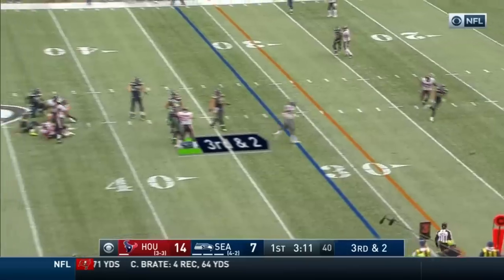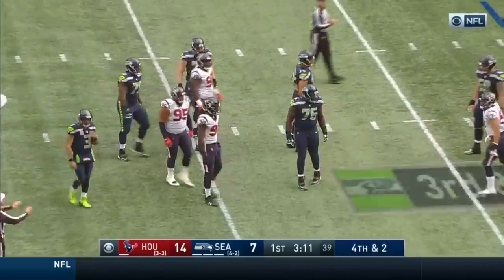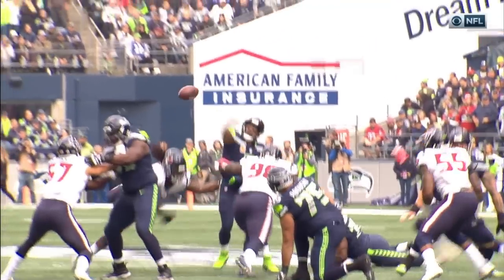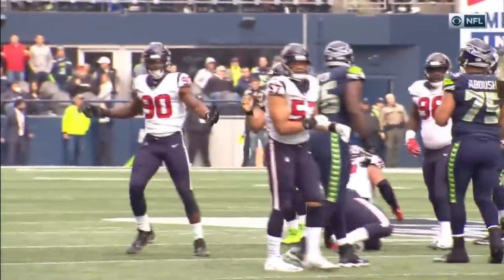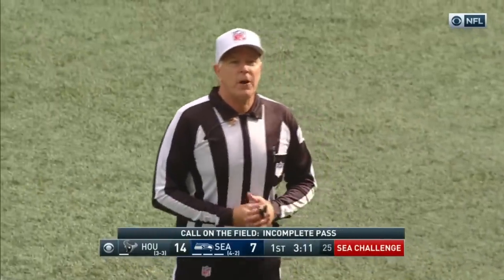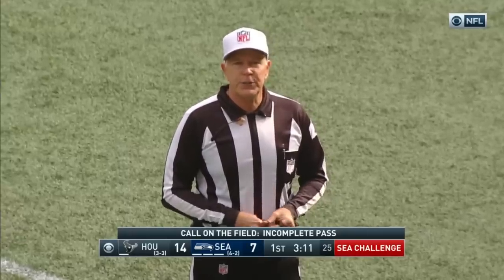3rd and 2. A lot of traffic around the quarterback, and that was tipped, and Wilson got it out. It is incomplete. And wow. Clowney is saying with that play that it probably should be a fumble. The ball is knocked away. So a recovery, Rich, would be a 1st down at the 20-yard line. After review, the quarterback fumbled the football and recovered by Seattle at the 20-yard line. 1st and 10, Seattle.